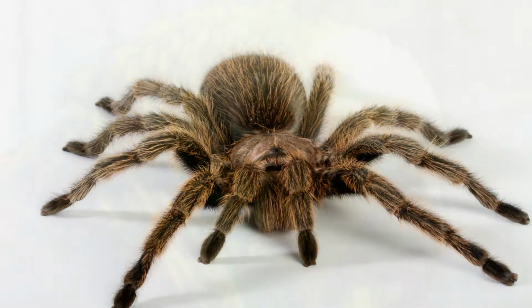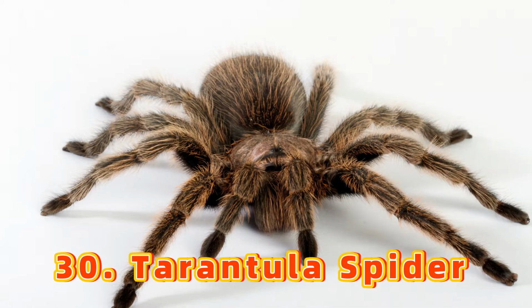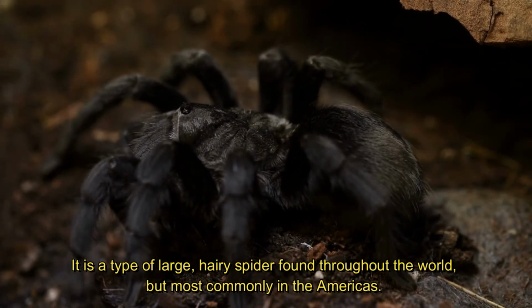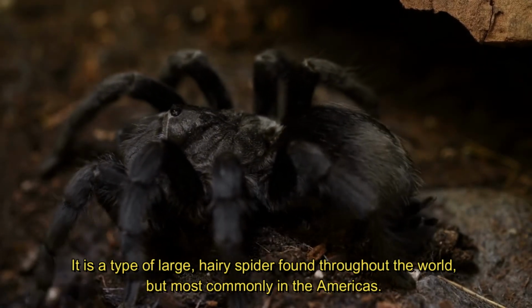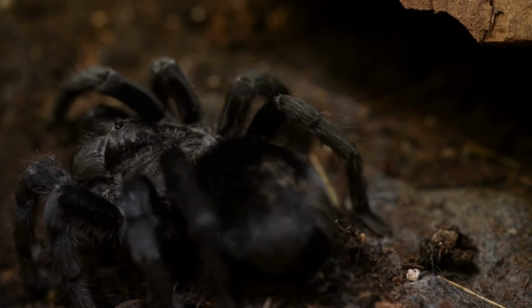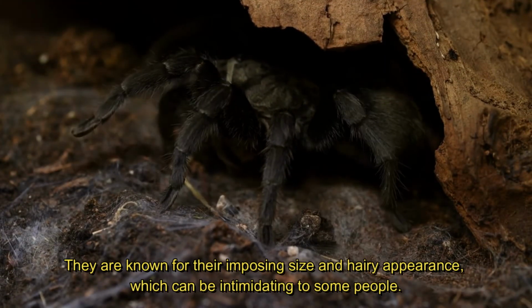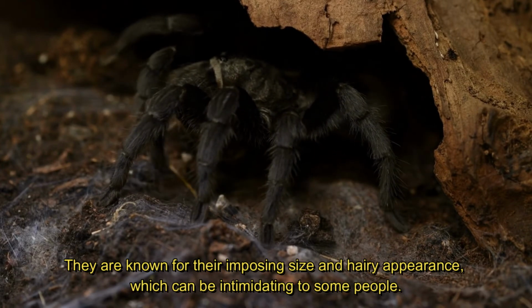30. Tarantula spider. It is a type of large, hairy spider found throughout the world, but most commonly in the Americas. They are known for their imposing size and hairy appearance, which can be intimidating to some people.